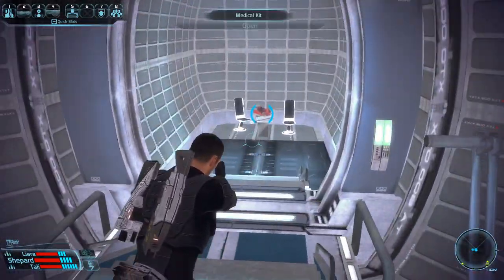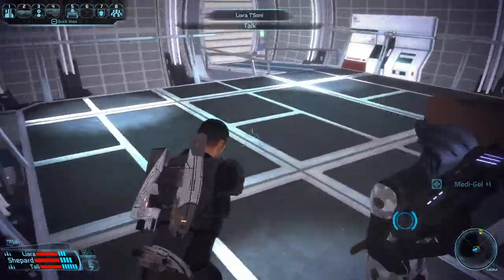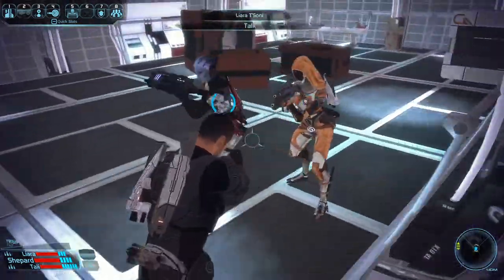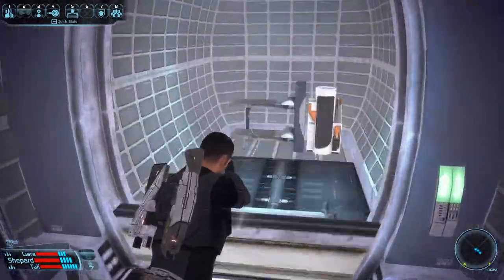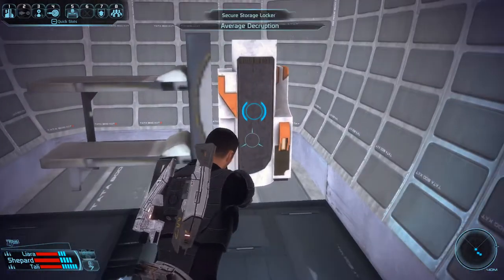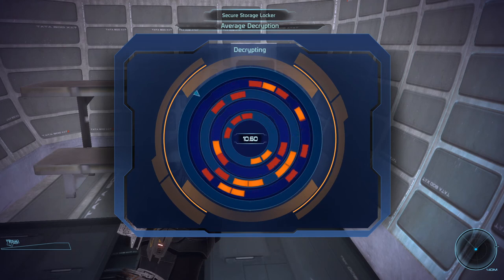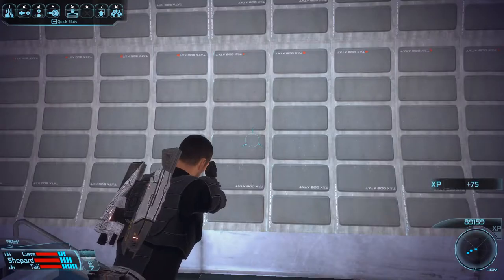What's in here? Medical kit. Replenish that metagel I just had to use. And nothing really in there either. Ooh. Locked crate. There we go.